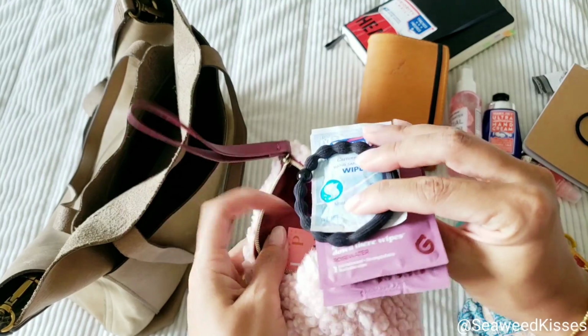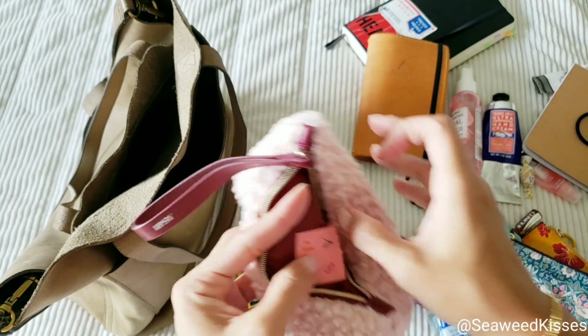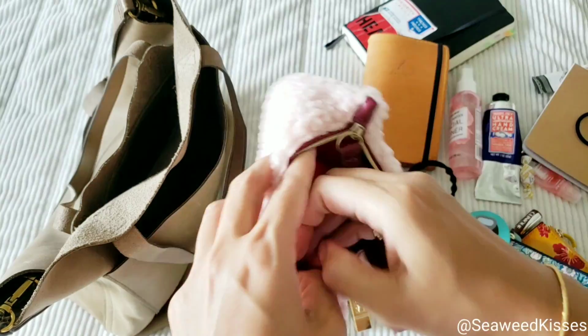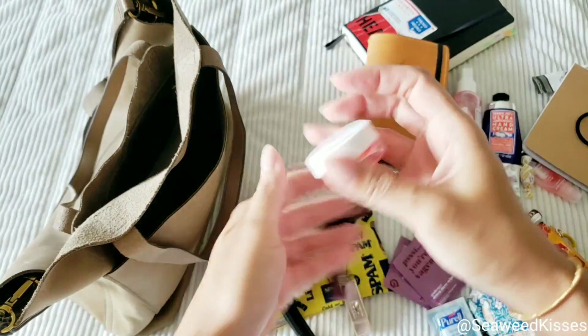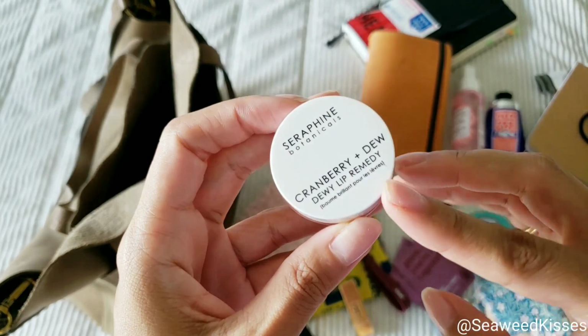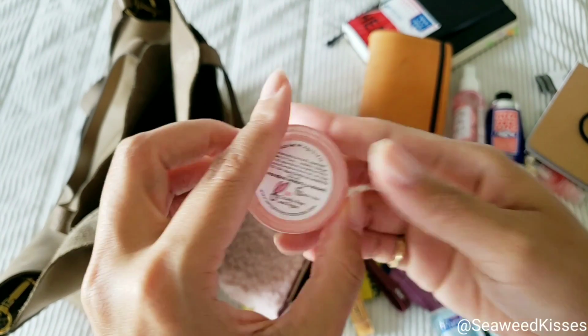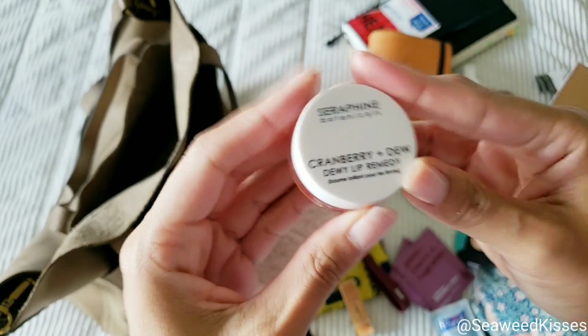And I just have sanitizer, wipes, a hair tie, another mirror. Oh, this lip gloss. This was one of the things that came in their subscription. I'm actually going to buy this. I love the way it smells, and yeah, I'm out. So this is one thing I do like.